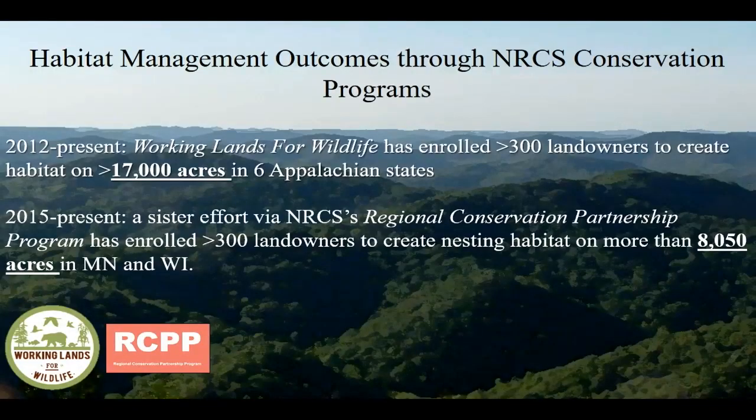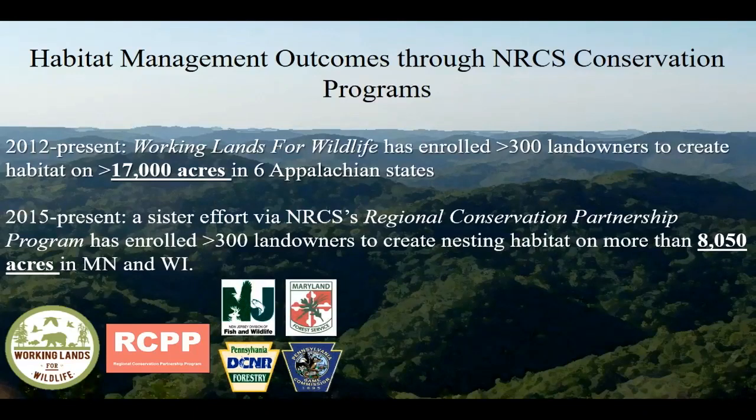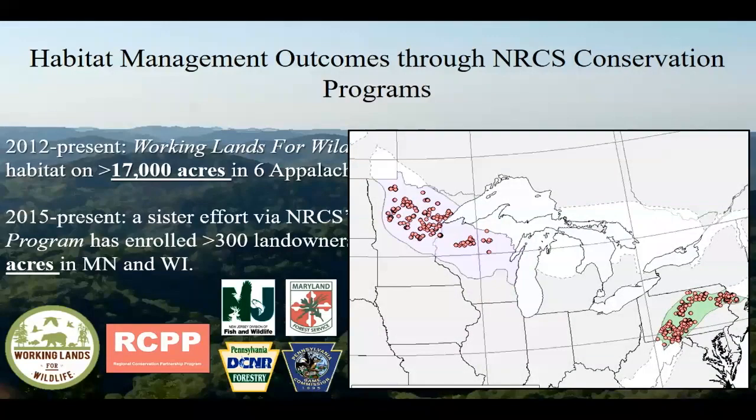It doesn't include the acres that we've added with the close of the fiscal year 2019, which was a great year for Working Lands for Wildlife golden-wing. So 17,000 acres across those 6 Appalachian states, over 300 landowners enrolling in the program. And then we have to identify the fact that the model was working so well in the Appalachians that American Bird Conservancy and its partners in the Great Lakes drafted an RCPP that was successfully funded. And in that region, from 2015 to present, 8,050 acres enrolled in their RCPP, focusing on golden-wing and woodcock. So we have our private lands, our great public land partners, and a lot of habitat hitting the ground.